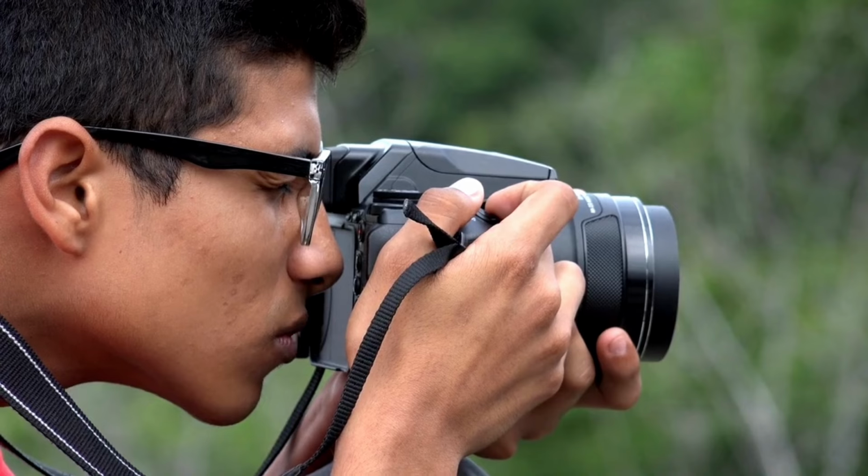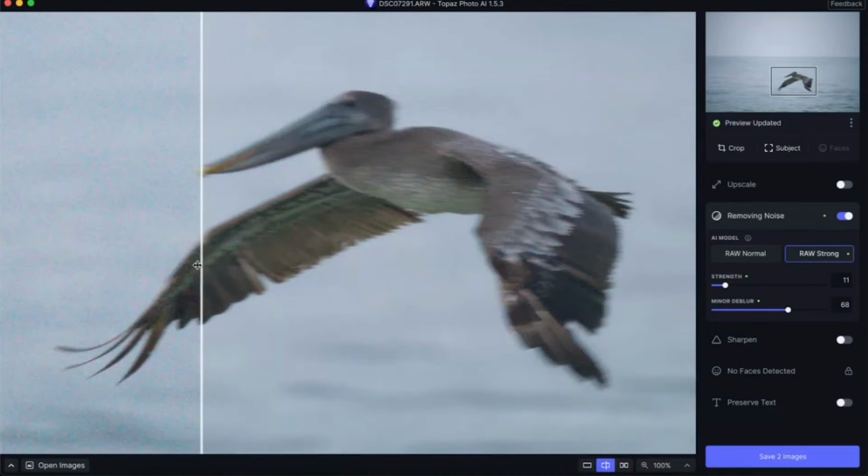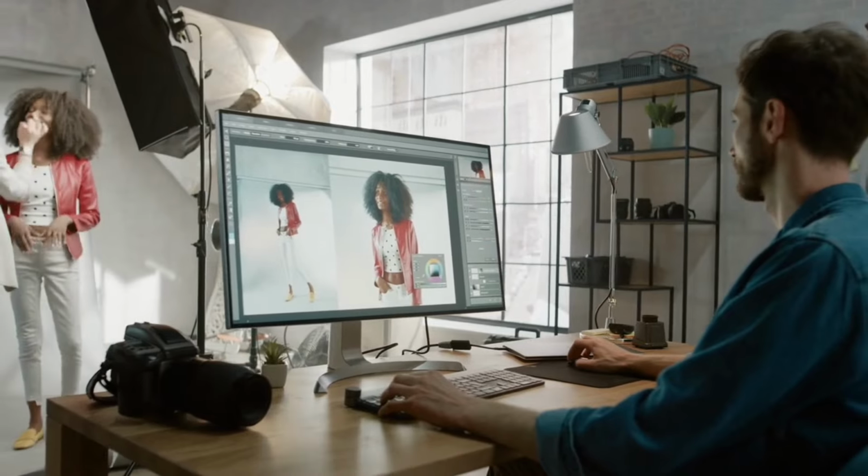This is especially advantageous for photographers who want to improve the quality of their images, minimize noise, and streamline the photo editing process.